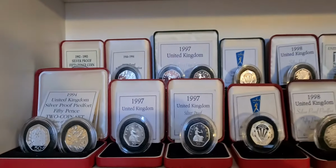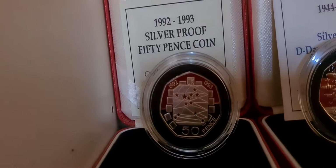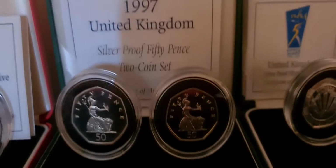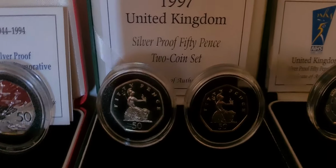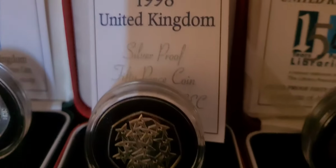And then on the next shelf, at the back of the shelf, you have the Silver Proof coins. So it starts off, quite hard to see it in there, but starts off with the 92-93 EU 50p with the Table of Ministers. And then beside that, you've got the D-Day one and the 1999. Now, this strictly isn't a commemorative 50p, but I bought this anyway because it sort of released as a commemorative set. And then it goes on, nice example there of the NHS 50p.